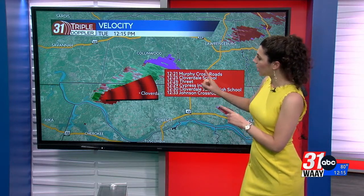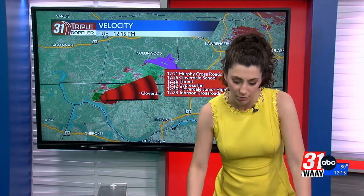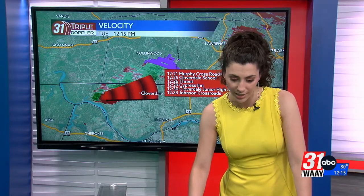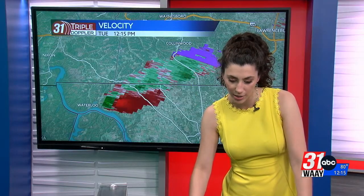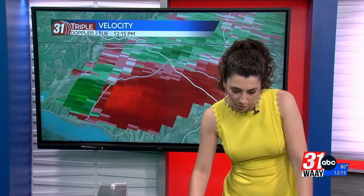So we have gotten confirmation that this is a tornado on the ground. I'm going to zoom in even further, see if we can get you the street-by-street view. That is truly the benefit of 31 triple Doppler, and that's what we're going to make sure that you have right here. So zooming in even further here, let's see, just east of Waterloo, tracking this confirmed tornado on the ground at 12:15 on your Tuesday, north and east of Wright. It's crossing over County Road 8 right now.